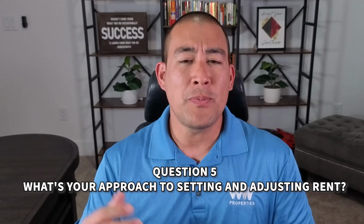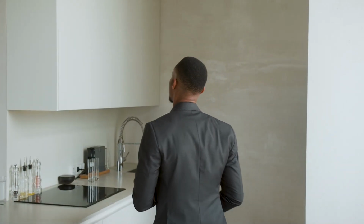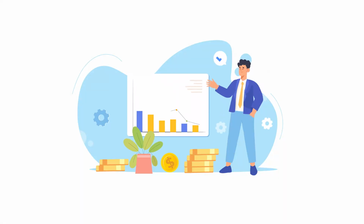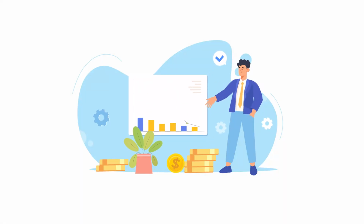Next question. What's your approach to setting and adjusting rent? You're going to want to listen very carefully to how they answer. You're going to want to find a PM who does thorough market analysis. They also want to take into consideration the condition of the property and the types of amenities it has. I'm looking for a property manager with a strategic approach to tenant quality. I also want to see if they understand that there are seasonal factors and what they are. Lastly, I want to make sure that I can understand their marketing strategy so I can have clear expectations on how long it should take to rent.